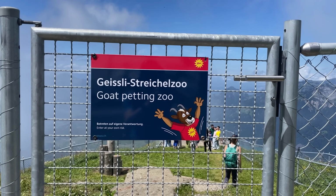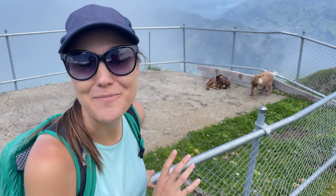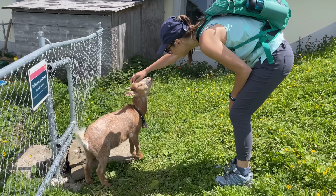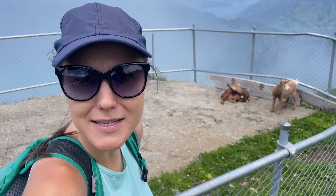And you cannot miss the goat petting zoo. These little friendly dwarf goats are up here from mid-June to mid-September, and they really like to be pet. It's free to come in here, and of course they love hanging out with you. Normally they are actually here in this grassy area and you can literally pet them, but they just feel like laying over there in the sun right now.